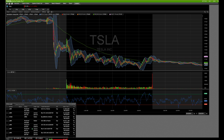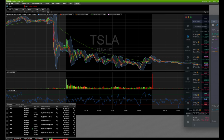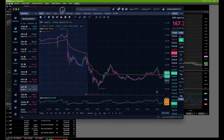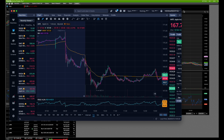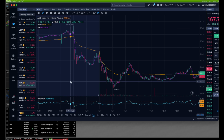So I'm going to bring up Webull just because the Fidelity charts are very tough to read. So if I bring this up, it'll be easier. So let's review this first. Put this up right here. I'll make this bigger for everybody. All right, so here's Apple. Let's see here. First entry, 9:46 we bought.